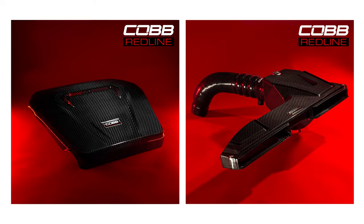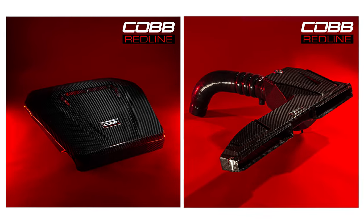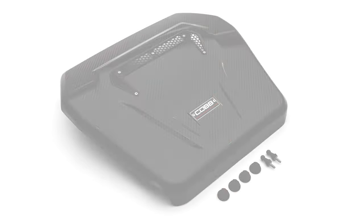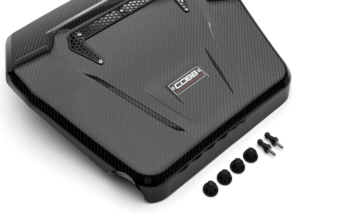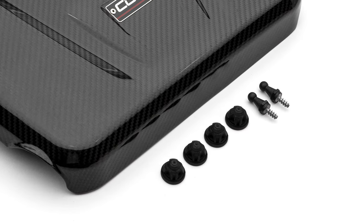And one of my favorite details is the way that these shapes and materials perfectly complement our outstanding Redline carbon fiber series intake system for the same cars. And as always with our premier product line, all of the provided hardware is satin black, high grade, and smartly designed to make installation and removal quick and easy.